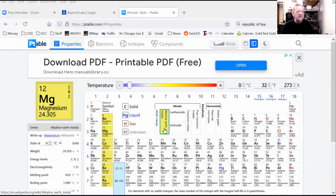So on a test, if I ask you, give an example of an alkaline earth metal, you could write down either magnesium or calcium. Strontium you won't use, but it's nice too, but those two.